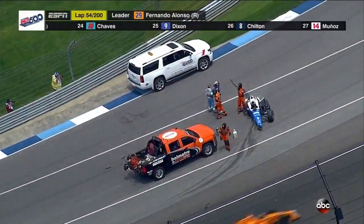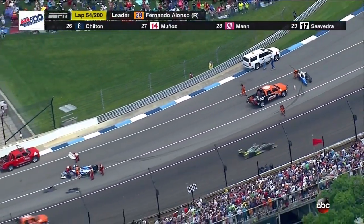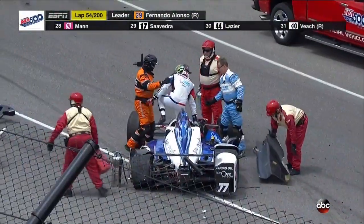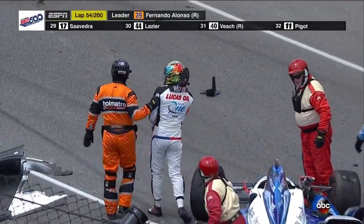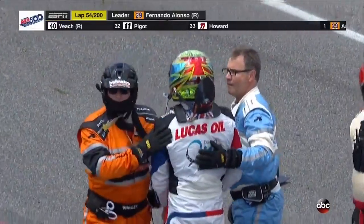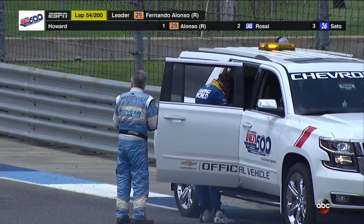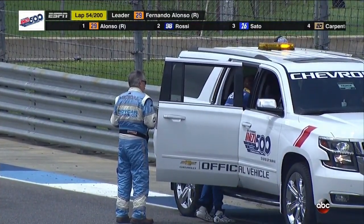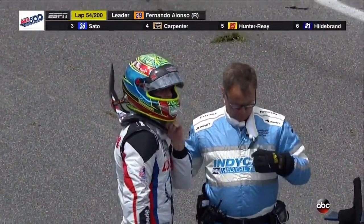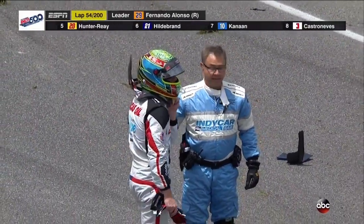Safety crew there working with Jay Howard. He's out, guys. Good to see Jay Howard climb from that car. Wow. Let's show you what happened. Bizarre would be, I guess, a good word for it based on this first look.